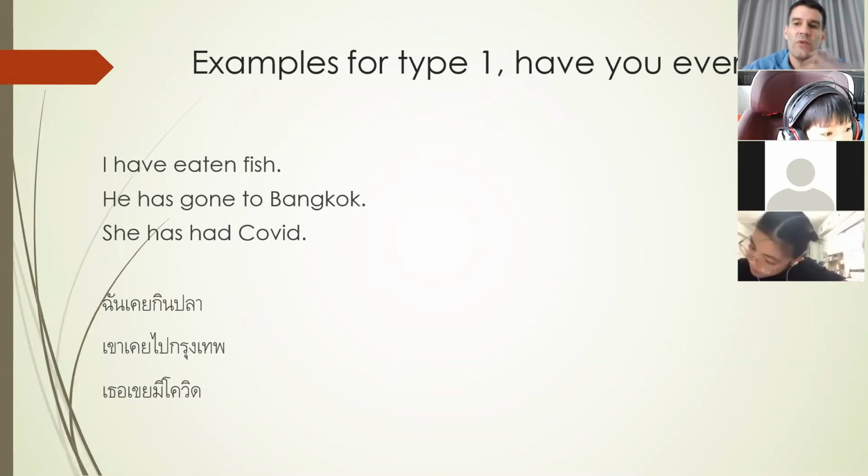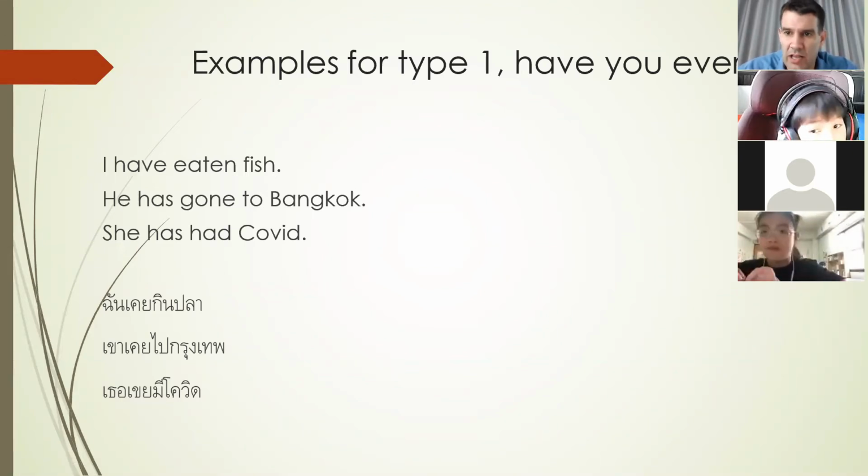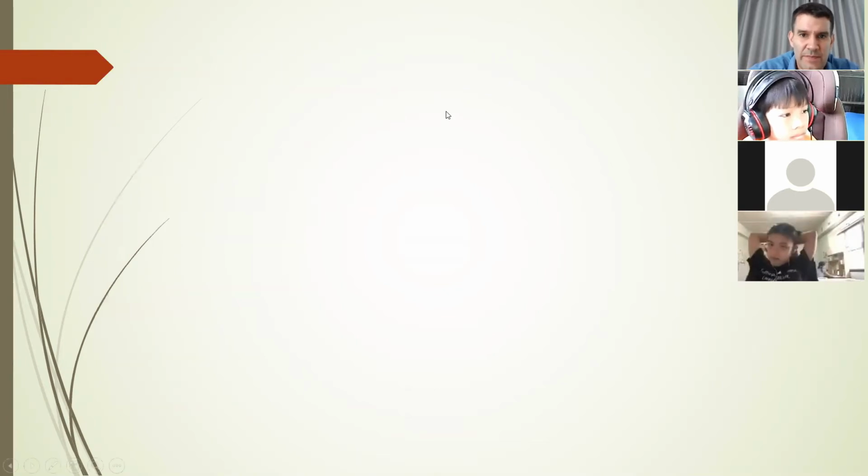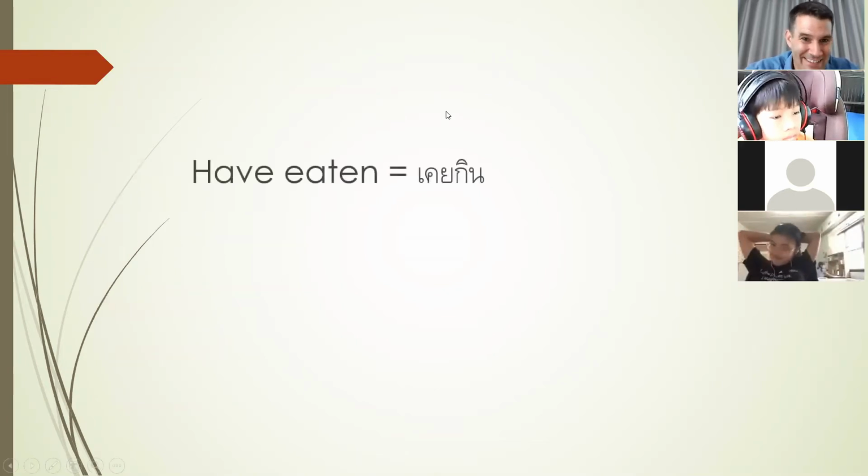Verb 3 already means could. You will not say Chan could gin pla. You will not say it twice. Same in English. Verb 3 already means could. So you don't have to write ever in a positive sentence.